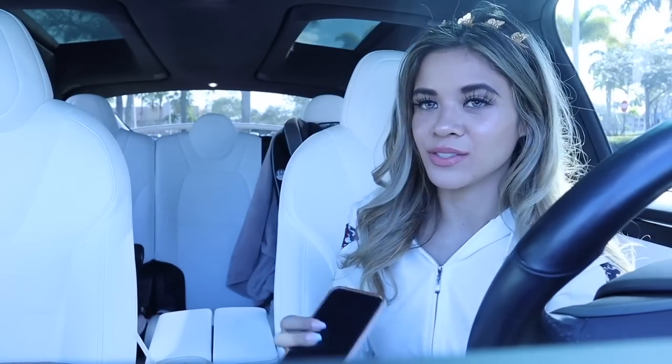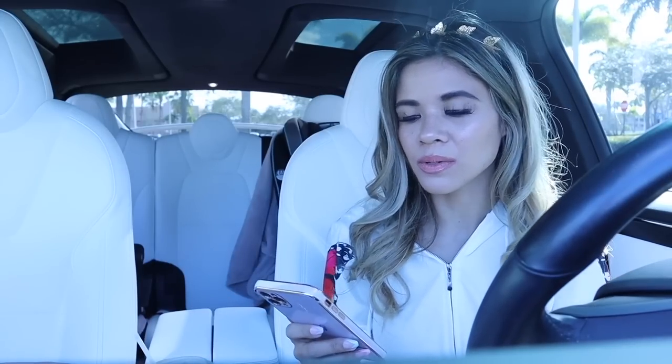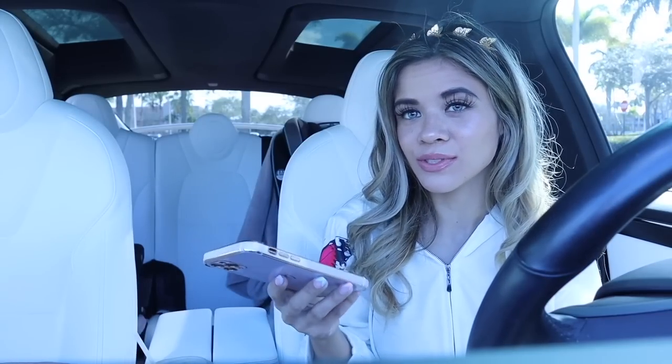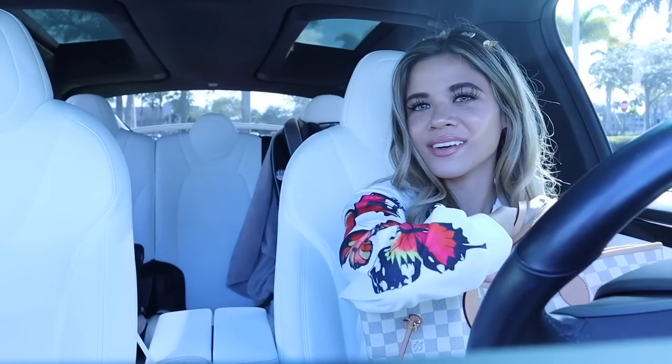Let me go ahead and do that real quickly. On the Tesla app, you can actually keep your car cold, and it's really nice because you can set the exact temperature. Right now it says 78. Yeah, it's set to 72, so it should keep my coffee nice and cold for me whenever I come back. But let's go ahead and go into Marshalls and see what they have.